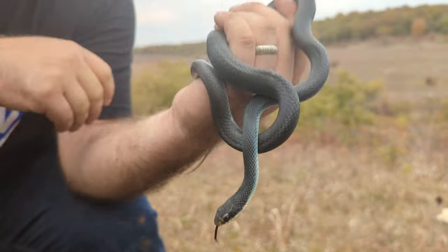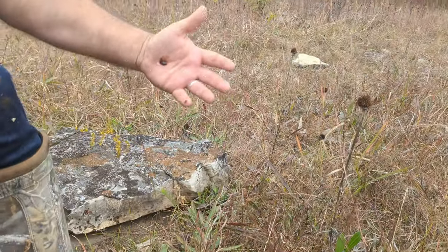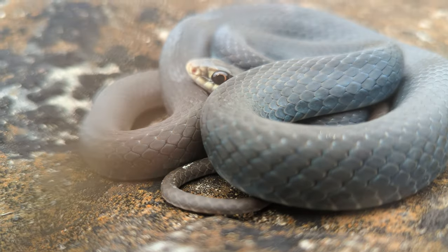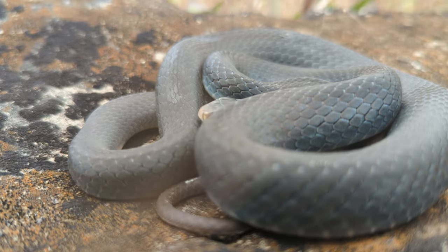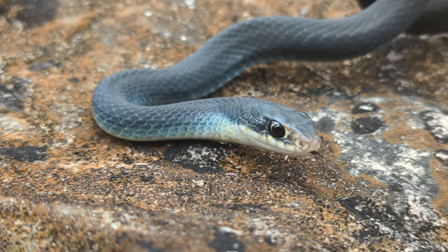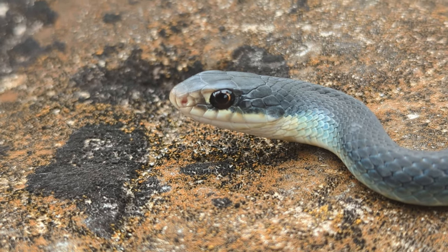That musk is even worse than us cooking actual poop. That is why I let Zeev handle the snakes first. So we looked up the range maps, and we actually realized that this is an Eastern Yellow-bellied Racer. I know it sounds silly, because look at how blue it is, but that is what is out here. That's the subspecies, the Eastern Yellow-bellied Racer. They really do look completely different from the Western Yellow-bellied Racers that we have near home. This is a new subspecies for me, and a new one for Zeev as well.